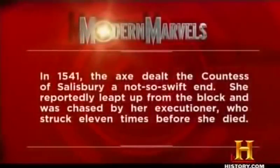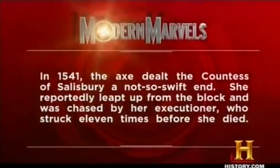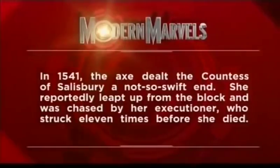In 1541, the axe dealt the Countess of Salisbury a not-so-swift end. She reportedly leapt up from the block and was chased by her executioner, who struck 11 times before she died. Axes will return on Modern Marvels.